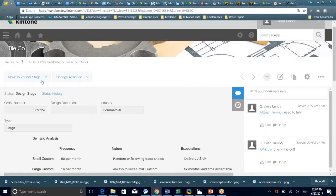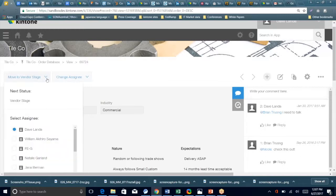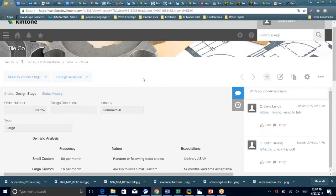A few elements we talked about. Over here, these buttons are the process management that's been created for this. So you can move the process to the next stage, the vendor stage, from, I believe, the design stage, and I can identify different individuals to receive this. If I don't select a particular assignee, it would just automatically go to the next person who's already been defined as such. You can have a look here. Yeah, so we're in the design stage now.